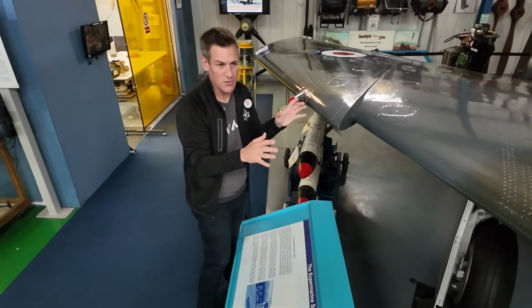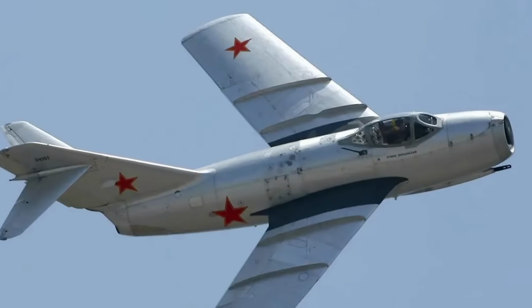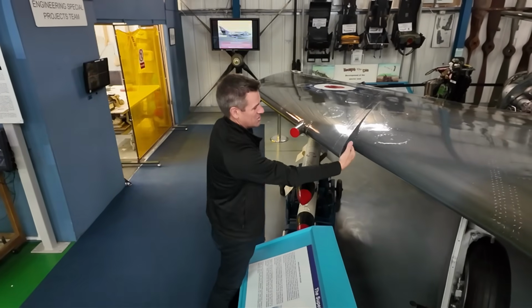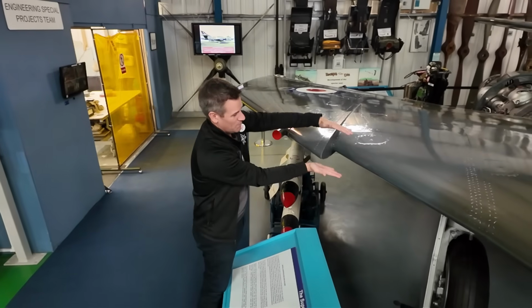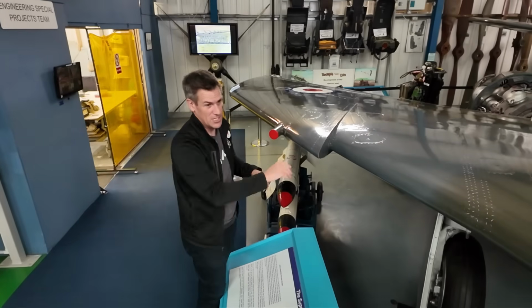So some airplanes of this era, the MiG-15 is a good example, have a literal fence, which is this big plate of metal right here that keeps that flow from flowing outboard. Problem with it is that it causes extra drag. This design, with what I'll call the virtual fence, solves the same problem, but when you're in high-speed flight, it causes a little bit of drag, but not nearly as much. So it's a good design compromise.